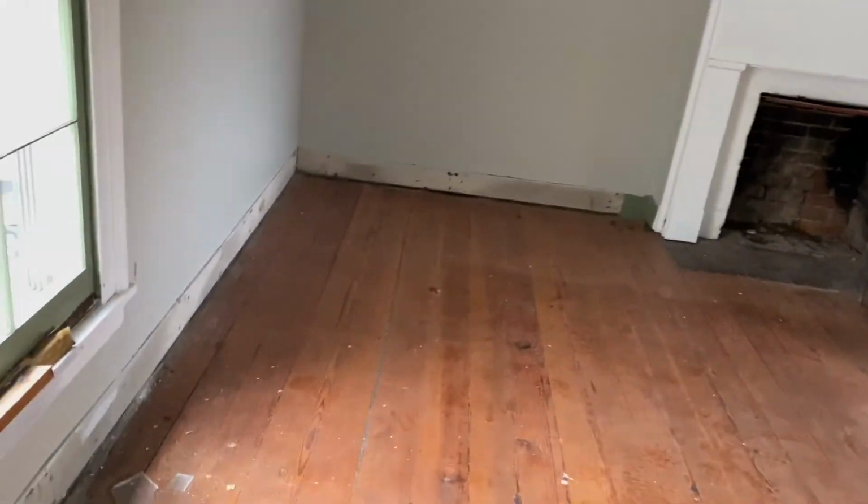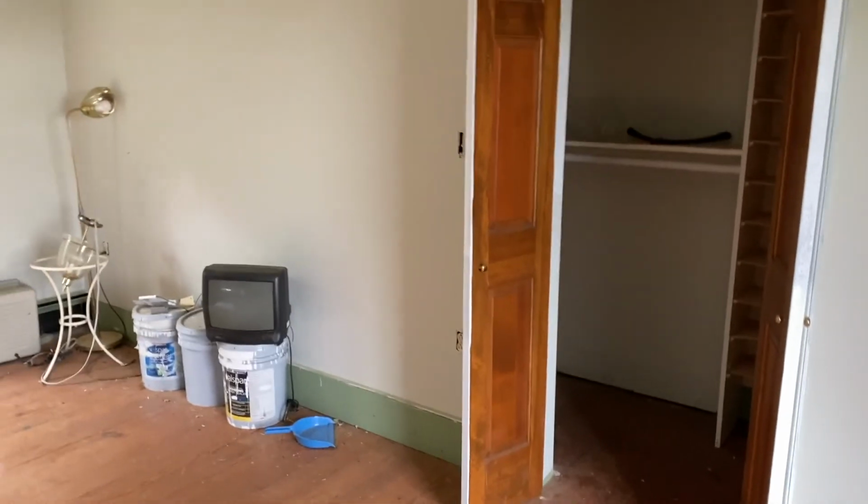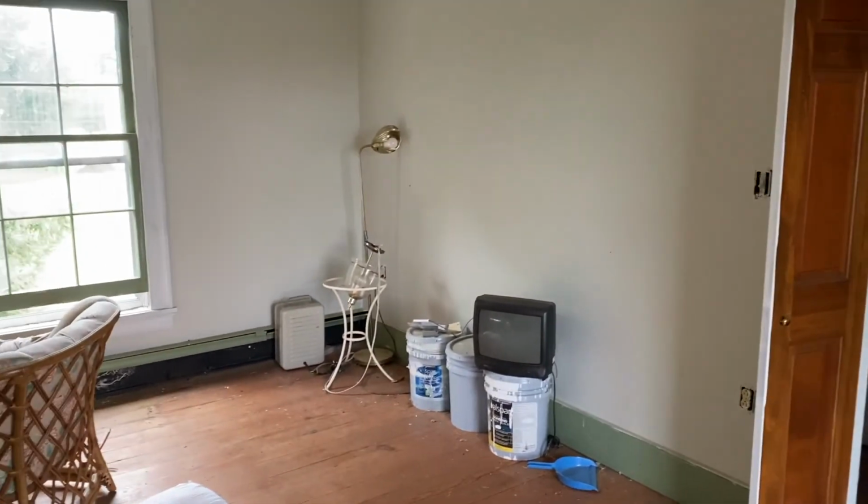All right, so this is all different. Still have good ceiling height, but everything in here is going to be newer than the rest of the house there. Long closet here. You could have two accesses to it if you wanted to.